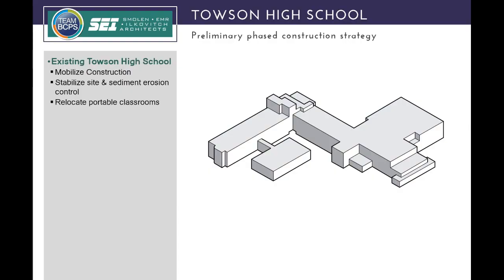Our last challenge of the project was to design it in a way that it could be phased and constructed in a phased while occupied manner. And while the construction management team is working on the actual schedule and the details of the phasing, the design itself is designed to lend itself to that process. What we have before us is the existing current massing of the building.